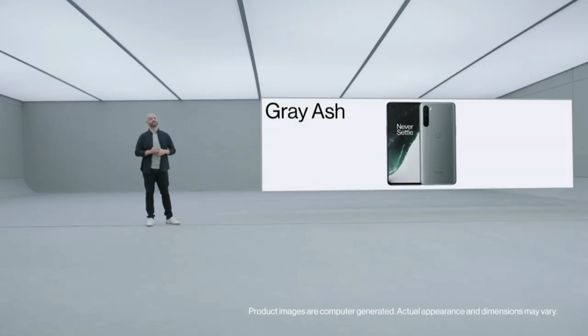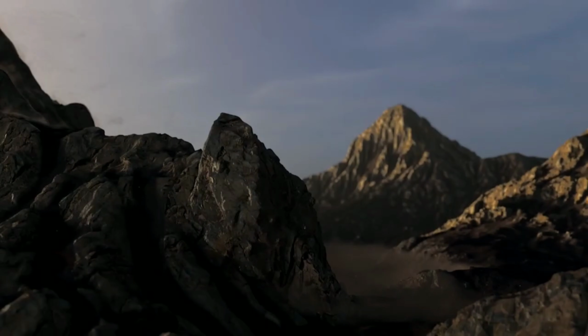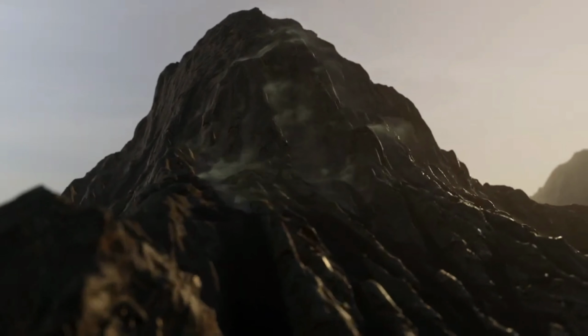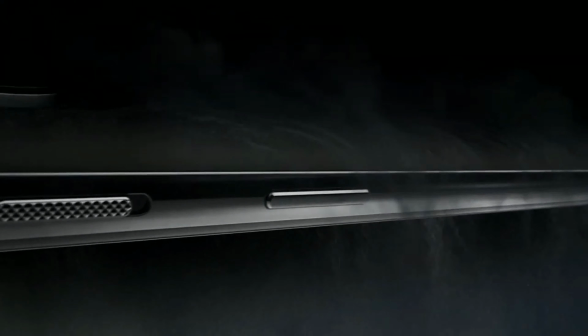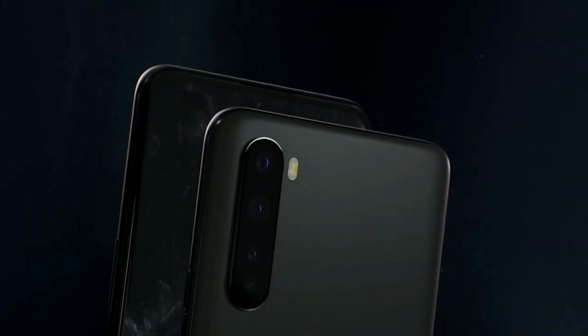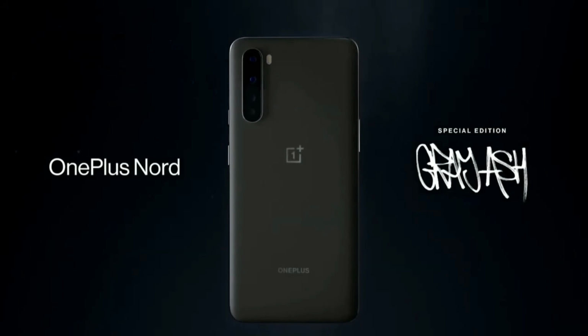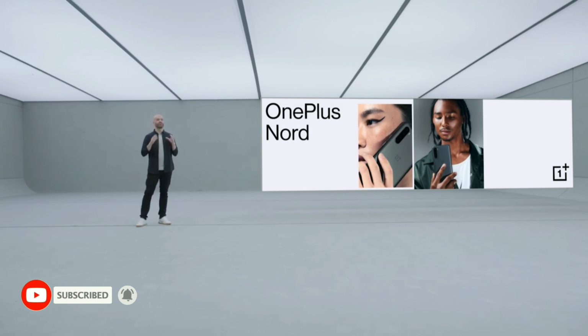Today, we're excited to officially announce the latest OnePlus Nord color, Gray Ash. Gray Ash combines a raw industrial vibe with an elegant matte texture, elevating the Nord aesthetic and reaffirming OnePlus's mission for uncompromising design.